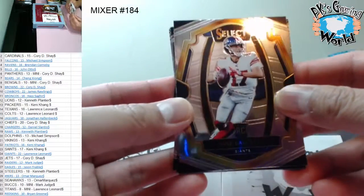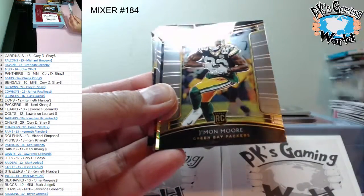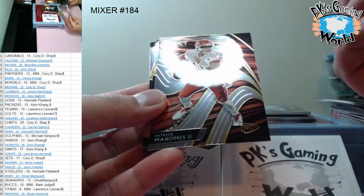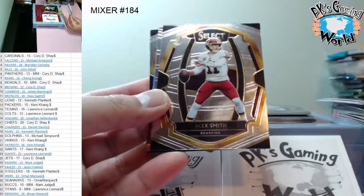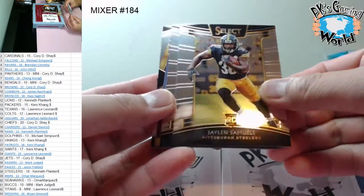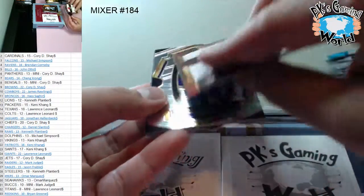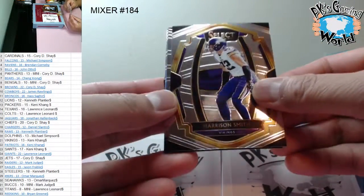All right, we got Kyle Lauletta, Roquan Smith, Jamon Moore. We got Brett Favre. I haven't even seen Brett Favre for a while. This is actually a nice Brett Favre. Patrick Mahomes, Alex Smith, Jalen Samuel, Jaleen Scott, and we got Nick Chubb. Round 2, pick 35. It's not numbered. Just a prism. Harrison Smith.